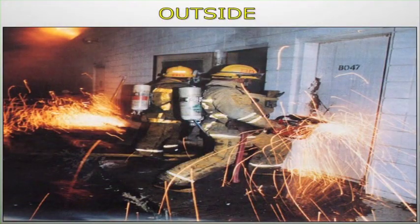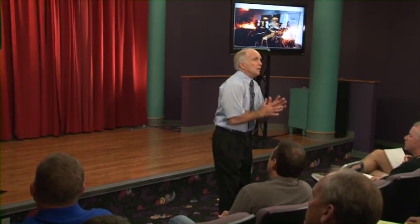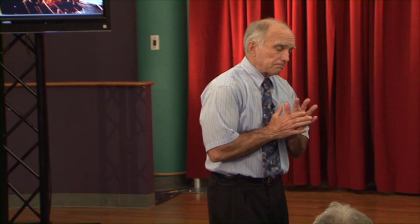Lastly, outside. We force entry through the front door. Yeah, no problem there. And somehow, in a lot of cases, that's all that we do. And what I'm saying, and what I've been saying in this class, is if necessary, take the time to go around the structure. And if it's necessary to make additional openings to allow you to get out easier, so be it.